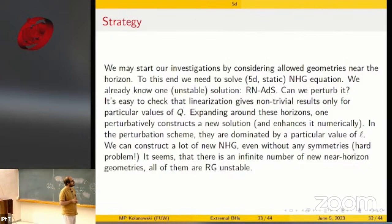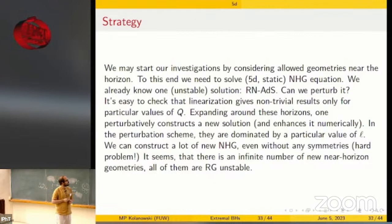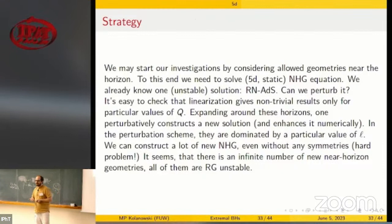And in particular, we are actually able to construct new horizon geometries without any symmetries. And it seems that there is an infinite number of them. So we checked only up to some finite value of Q, but we don't see any reason why it should stop working. So it seems that there is actually an infinite number of possible extremal horizons in 5D. But all of them are still RG unstable.